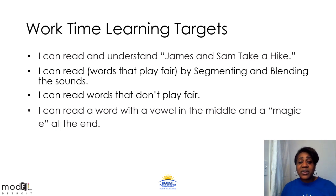Some of the high frequency words are 1 and 2 syllables with long and short vowel sounds. Are you ready? Let's listen to our learning targets for today. Number 1, I can read and understand James and Sam Take a Hike. Number 2, I can read words that play fair by segmenting and blending the sounds, just like in our review practice earlier. 3, I can read words that don't play fair. And 4, I can read a word with a vowel in the middle and a magic E at the end. Are you ready? Let's go.